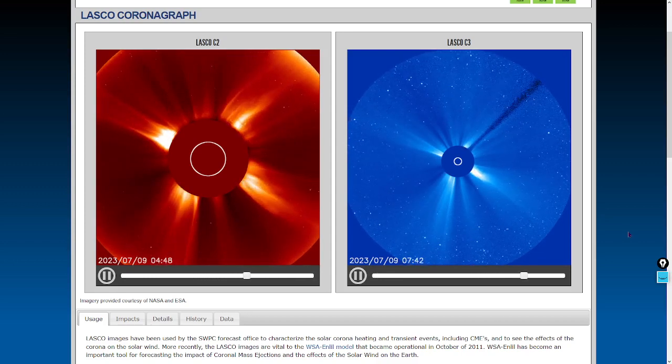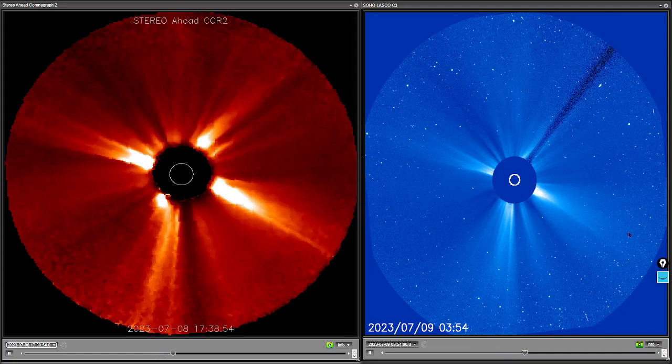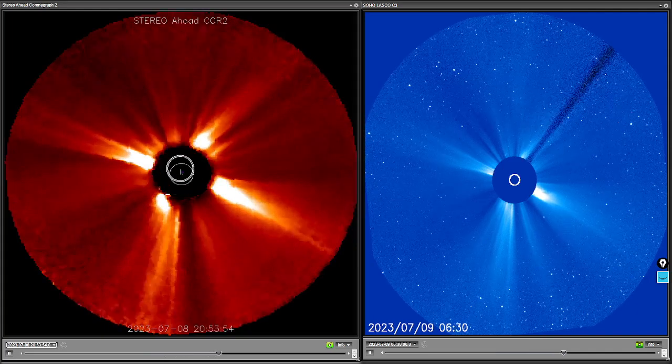And before we show our custom videos, let's take a look at stereo A. Feel free to pause the video on this frame if you're not familiar with the locations of Mars, the stereo orbiter, Bepi Colombo, Mercury, the Sun, Parker Solar Probe, Venus, stereo A and B. Stereo B shown here on the left. Once again, Soho Lasco C3 shown here on the right.